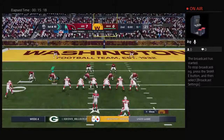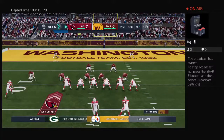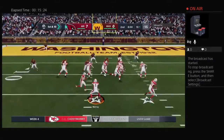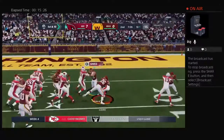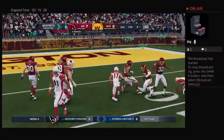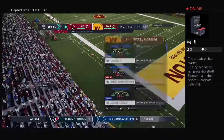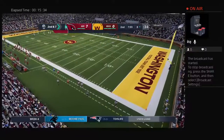So not quite a 1st and goal. It's 1st and 10 from the 10. And he'll take this one inside the 10 down to the 8. Not quite the success they had last play. This one goes for 3 yards.